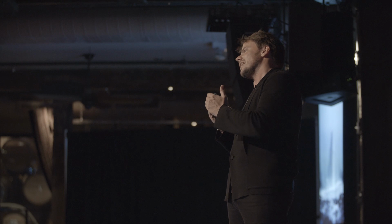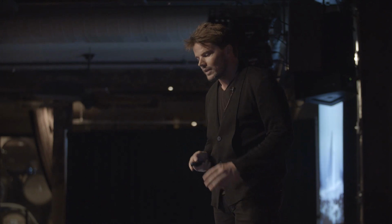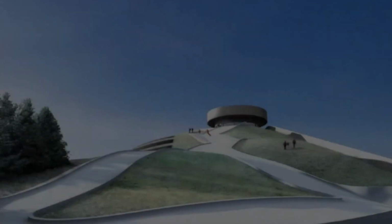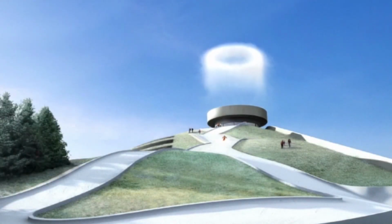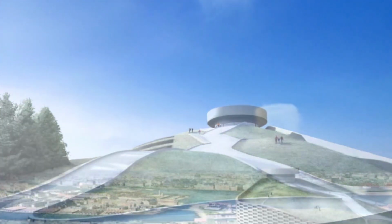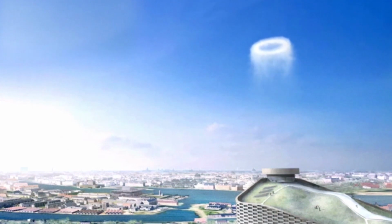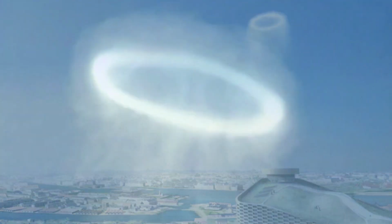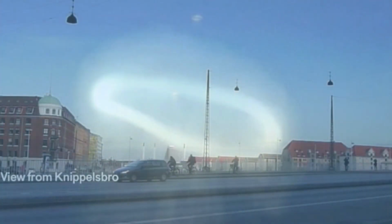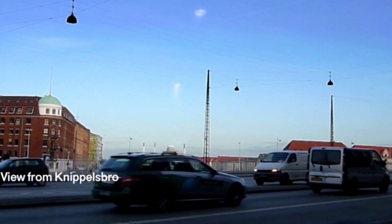To take this one step further, we designed the chimney of the power plant in such a way that it accumulates steam, and then at regular intervals, it puffs a gigantic smoke ring, or a ring of steam. So rather than the typical tail of smoke being a symbol of pollution or problem, this becomes a celebration: every time we've saved the emission of 1 ton of CO2, we celebrate it by puffing a smoke ring.